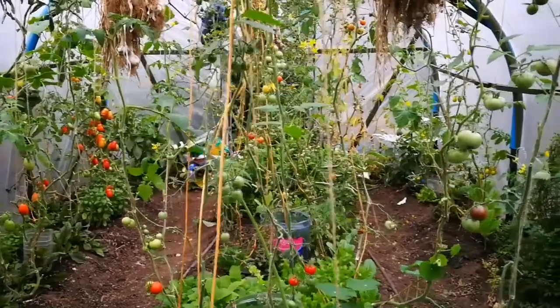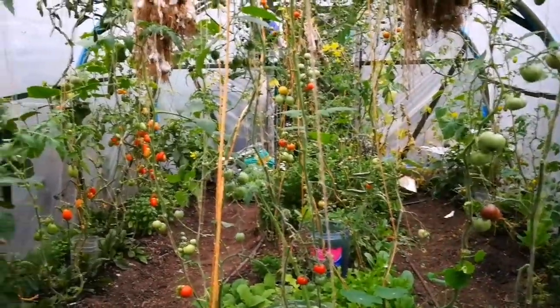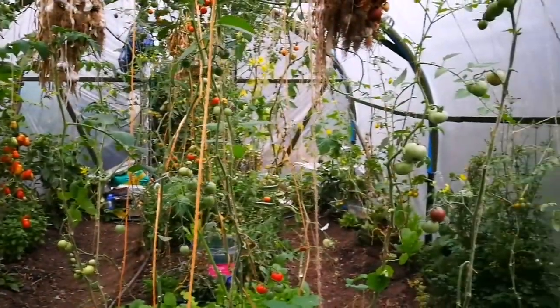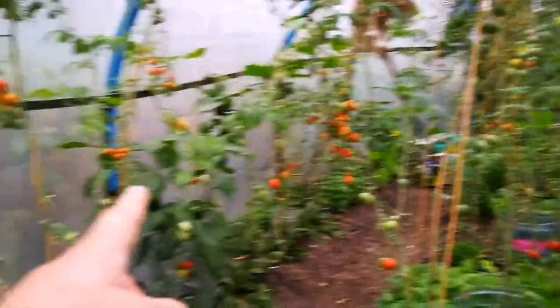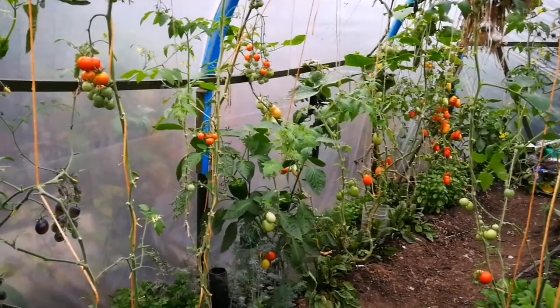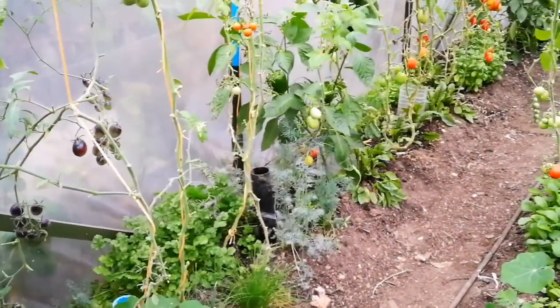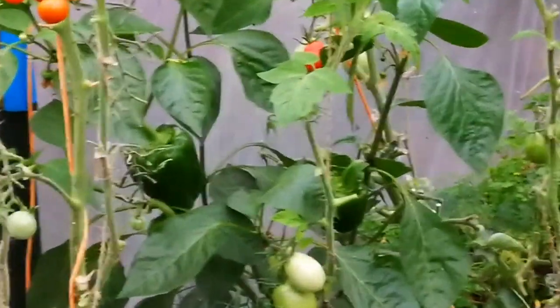Okay, this is the polytunnel after the harvest. We have harvested the tomatoes, and this is how the polytunnel looks now. We have to harvest the peppers next. The peppers are doing well also this year. Actually, I never had so much luck with the peppers like this year.